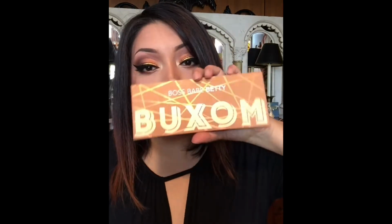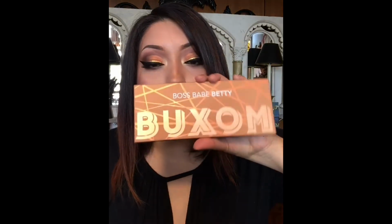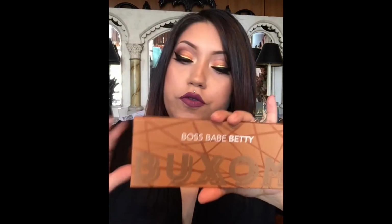As far as fallout, there wasn't that much fallout in the shimmers or metallics. Everything blended and was very buildable, so everything worked out well. So thank you so much, Buxom Cosmetics, for sending me this. I definitely approve. It does retail for $39.